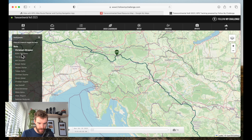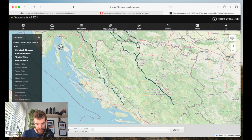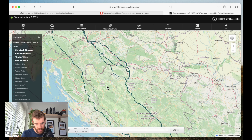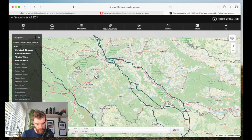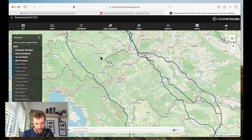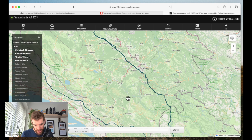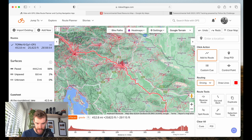So that's Christoph Strasser, the winner. Robin Gempele, he was second. Tim de Wit, he was third, and that gives us an idea. And Will Valsen, he's done a totally different route. So it gives us a few options as to what might be a sensible route. And if you start looking at them, you can see that most of them have gone through Ljubljana, Zagreb, and then gone down this big river valley, which is looking like it's probably going to be the better option.